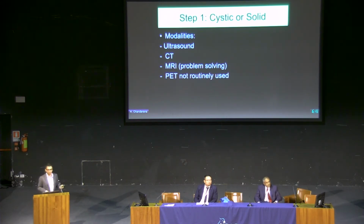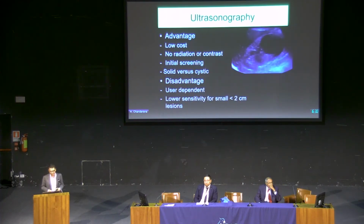I'll start by talking about the modalities. So the common modalities that we use are ultrasound, CT, and MRI. PET is not commonly used in imaging of these patients because FDG is renally excreted. And so as a result, it's difficult to detect a tumor in the background of high activity on PET. I'll focus mostly on CT and MRI.